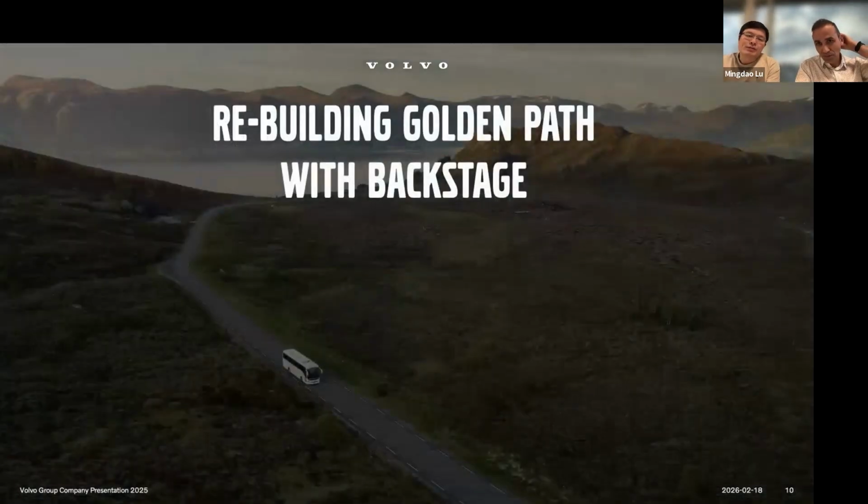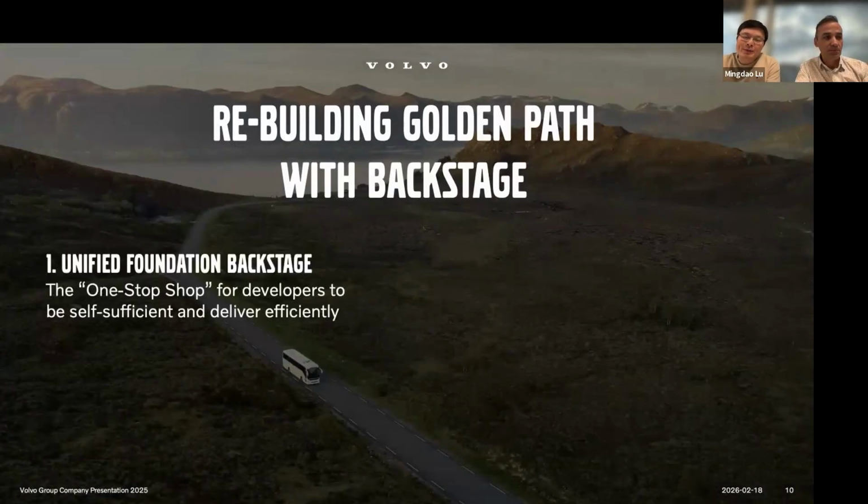Yes, so as you see from the title here, we still believe the golden paths are the way to go, but we rebuilt them with a new mindset, as Tom just showed you on the previous page, and of course, most important in this session, with Backstage. So we will show you three examples of how we use Backstage in Volvo Group.